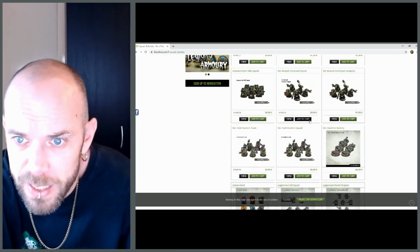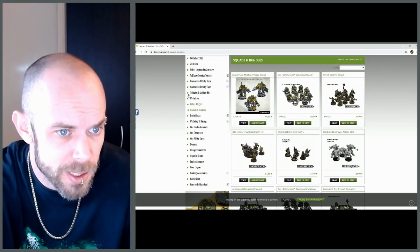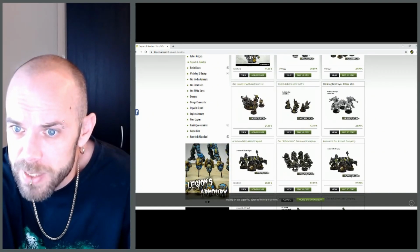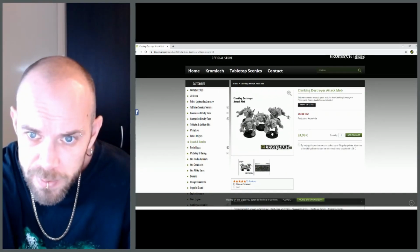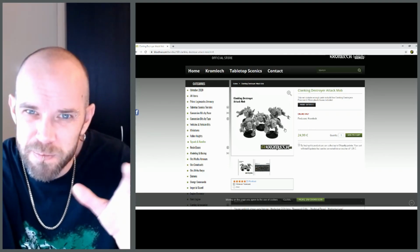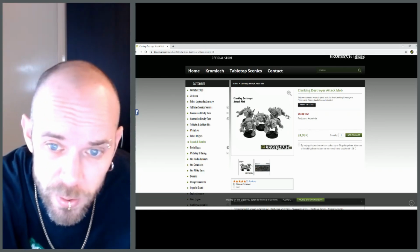Let's have a look. See if we've got any other bits in here that we haven't seen. So yeah, look. So what section is that under? Just in those squads and bundles. But some of these bits, like the clanking destroyer, attack mob, cyborgs, they weren't in any of the Orc sections. So you've got to sort of hunt around a bit and look in sections where you might think you wouldn't find them, because if you just look in all the sections listed Orc, you're not seeing all their Orc stuff.